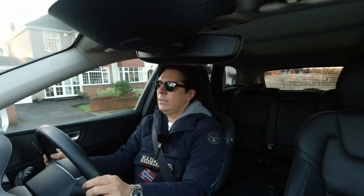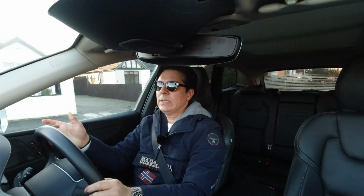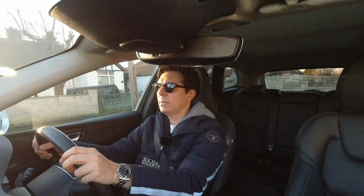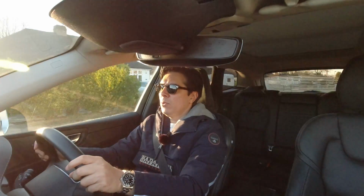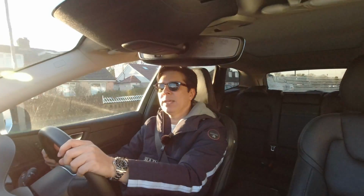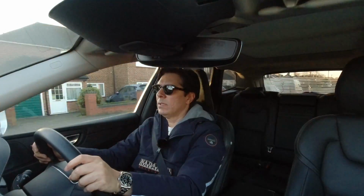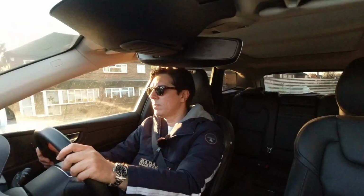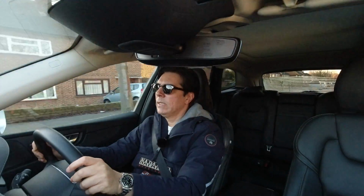Compared to the XC90, it feels smaller, which it is, but it still has plenty of space for one person. I don't know how to compare this to the other one, because it's like Range Rover Vogue and Range Rover Sport. Sport is a bit sportier and tighter, and the Vogue is more of a bouncy castle. I think it's that kind of a feeling I'm getting with this one.